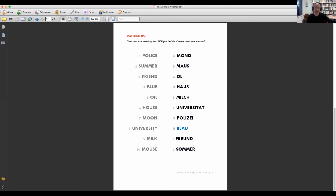Number 8, very important, University of Sydney, Universität. Can you see the A umlaut? We got Ä, Ö, and Ü. Number 9, Milk. E, Milch. And number 10, mouse. It is B, Maus.